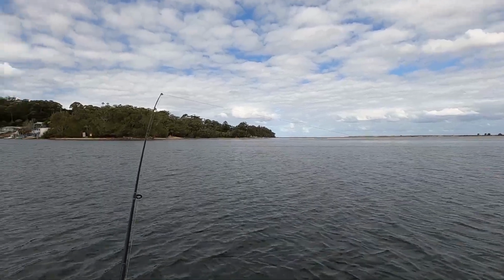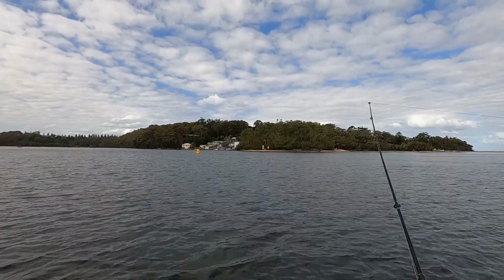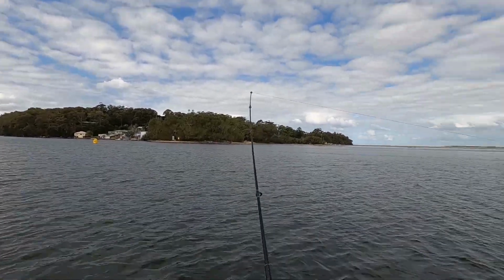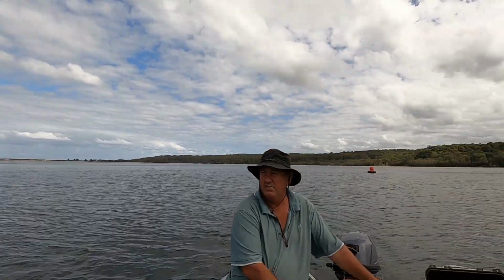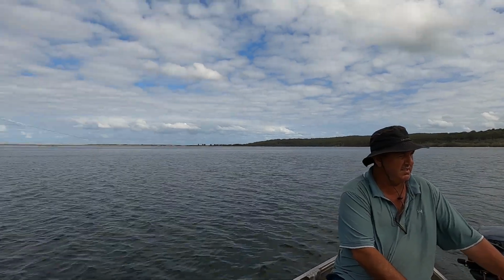So if you come in here fishing, where we've had the most luck, that's the main boat ramp over there. Just over there is the boat sheds and cafe. You got that yellow buoy just there. And over behind John there's that red buoy. Just drift along between those two.